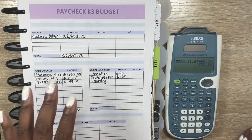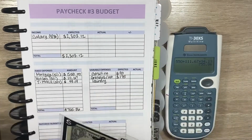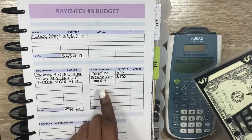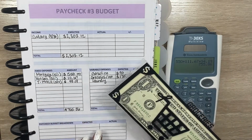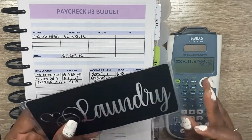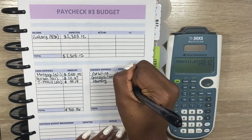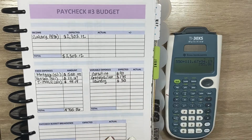Normally I stuff my envelopes only once a month, but for April, since it was a magic month, I stuffed like every paycheck. Cash envelopes was stuffed in Paychecks 1 and now Paycheck 3. Sinking funds was stuffed in Paychecks 1 and 2. All right, so that's that on this one. And then laundry is completely empty, so I definitely need to restuff that. And normally I stuff $35. So that will get its full amount.